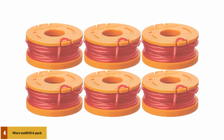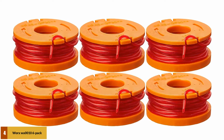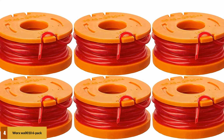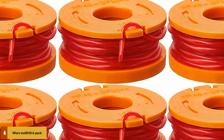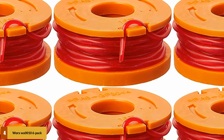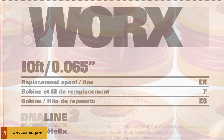At number 4. Worx WA00106 Pack Replacement Trimmer Line. The Worx trimmer line is an innovative and patented design. The helix structure makes it more durable than just string alternatives. The helix structure is constructed with copolymer nylon resin. This means that the line is exceptionally flexible and pliable. The line can withstand force against hard objects, such as a wall or gravel, without sustaining too much damage.